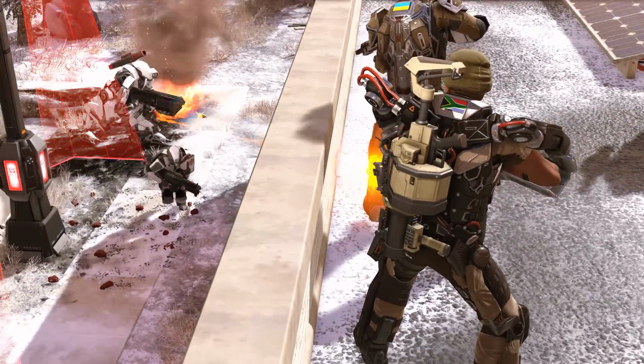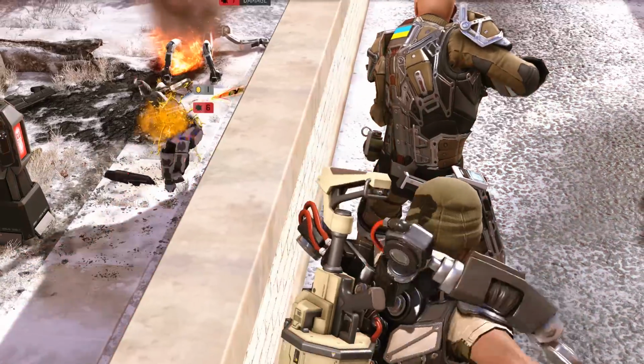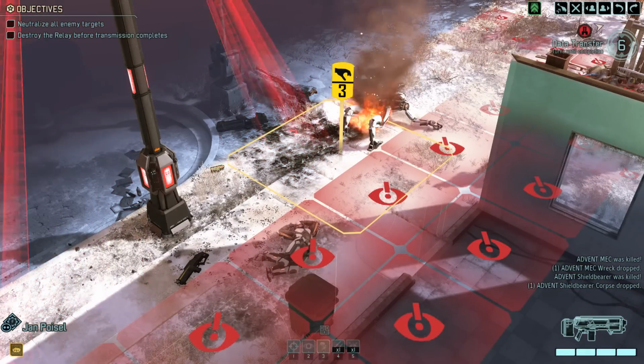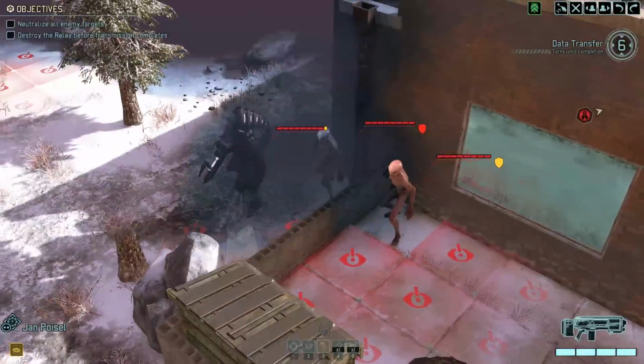Here we go with a heavier weapon. And one mech down. What about this trooper? That trooper is down too. Brilliant. Target eliminated. That's how you do it, gentlemen and ladies. Oh, they were so impressed they even left behind some gifts.